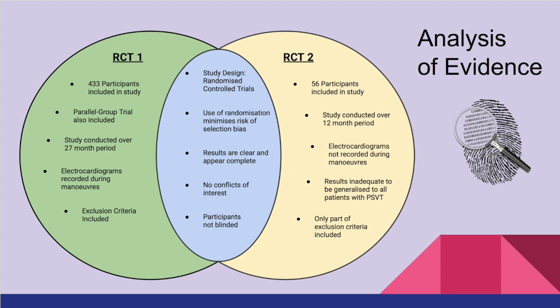Both studies avoided the risk of allocation or selection bias through using randomization, and this study design also enabled the two different Valsalva manoeuvres to be directly compared to each other. RCT2's results were deemed as inadequate to be generalized to all patients with PSVT. Neither of the studies were able to make use of patient blinding due to the nature of the trial.